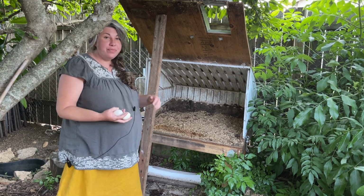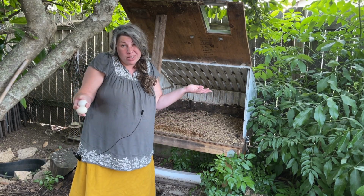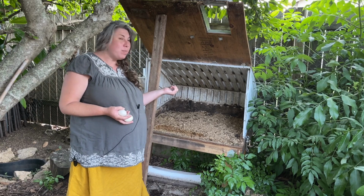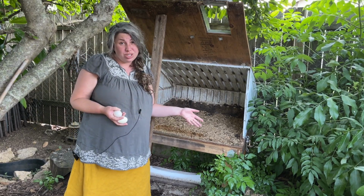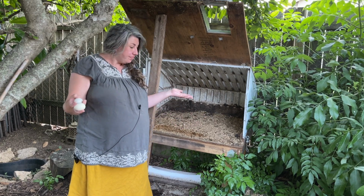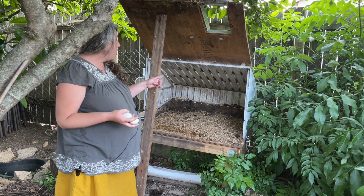So we scoop it out and then just put in fresh wood shavings every couple of months or so. But for the most part, they don't hang out in here. They're just in there at night, so it doesn't get super dirty or stinky. But anyways, that's our very simple duck house.